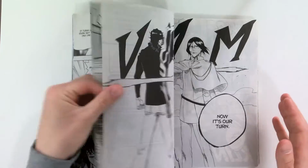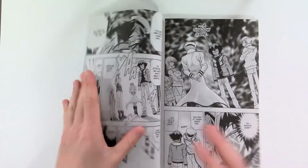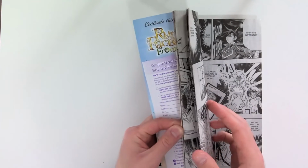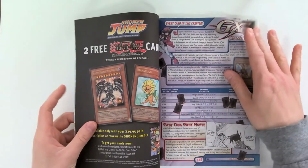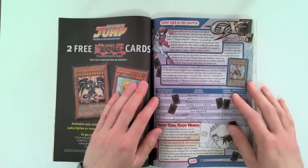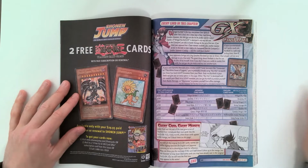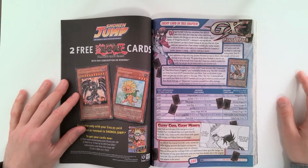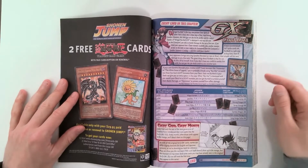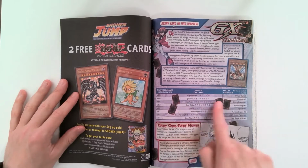All right, Yu-Gi-Oh! All right, we might be skipping to the end. Yeah, okay, that's it. All right, so of course at the end they always do a little Yu-Gi-Oh thing. Maybe it's a featurette, maybe it's some free cards. We have some GX card data on the right-hand side. And this is really cool.